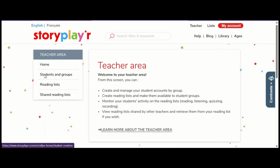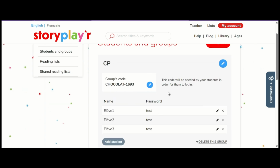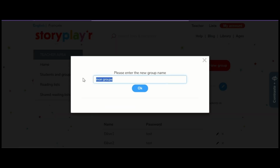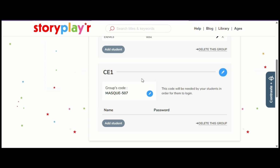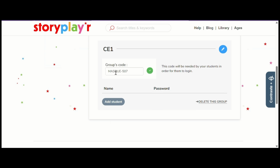First of all, you have to create, of course, the group. Here I have one as an example, but we're going to create one together. So you click on new group, you have to give it a name, for example, C1, okay, and then here it is. You have the group's code here. If it's too complicated for certain students, especially young ones, you can always edit it, of course.